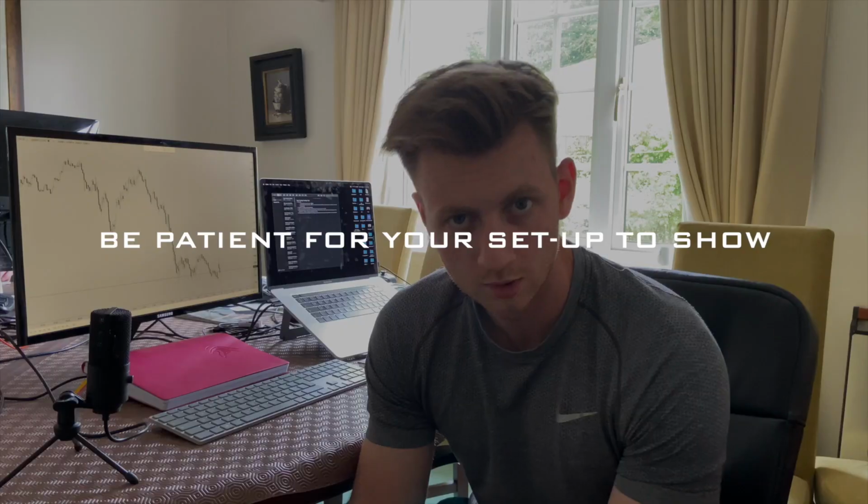That's part of trading that no one really tells you and no one is that transparent about. If you're risking too much, you've got the chance of blowing up your account or getting your account to such a low balance that you can't really claw it back. And to claw it back, you need to make 200-300% just to get back to where you started. You also have to be very patient for your setup to actually happen.